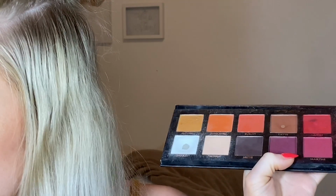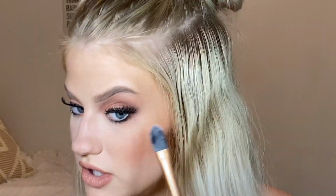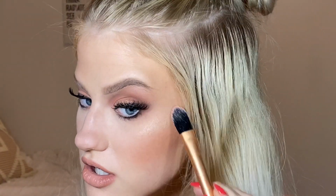I'm gonna go into that color Slay that we used in the P. Louise palette. Just applies really, really pretty onto the skin. It's a soft kind of highlight. And I'm gonna take a little bit of Cork from MAC, just because I want it to have a little more shape. I'm gonna take a pencil and line my waterline. Oh yeah, makes the biggest difference.